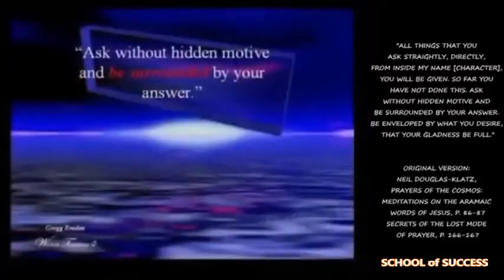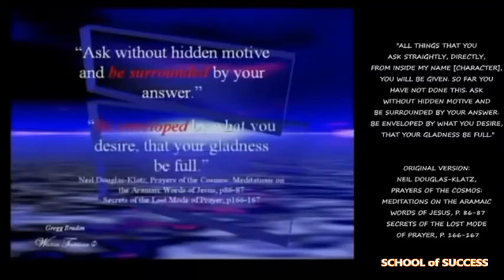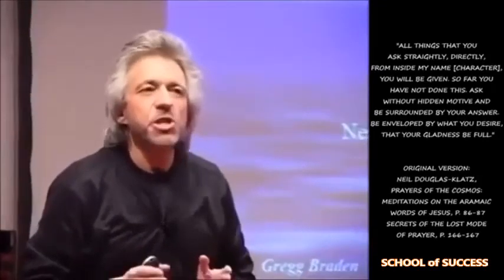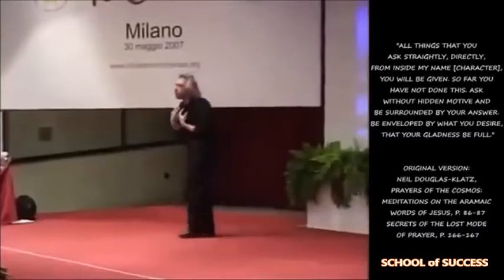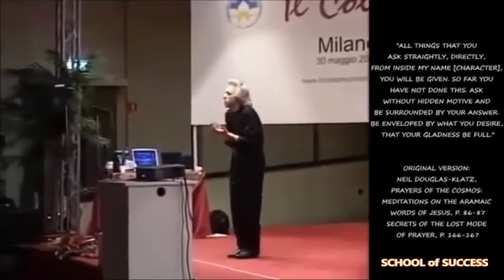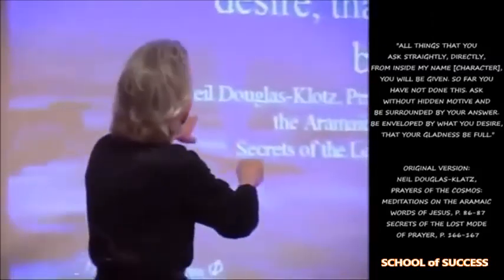Ask without hidden motive and be surrounded by your answer. Be enveloped by what you desire, that your gladness be full. Look at what it's saying. It's not saying to speak a word. It's saying to be surrounded, to feel as if. If you are surrounded, you are feeling as if your answer has already happened.